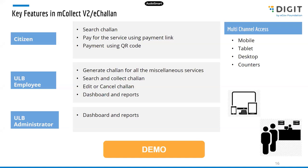On the ULB side, we already had a collection of all the miscellaneous services through mCollect. Now, employees can edit or cancel challans that are generated for the miscellaneous services. What used to happen was there were cases where there were errors in capturing the contact details or the tax amount. In that case, employees had to generate a new challan altogether, and the previous challan would sit in the system forever as a pending demand. But now employees can edit these challans with the new details, or cancel these challans and generate a new challan.